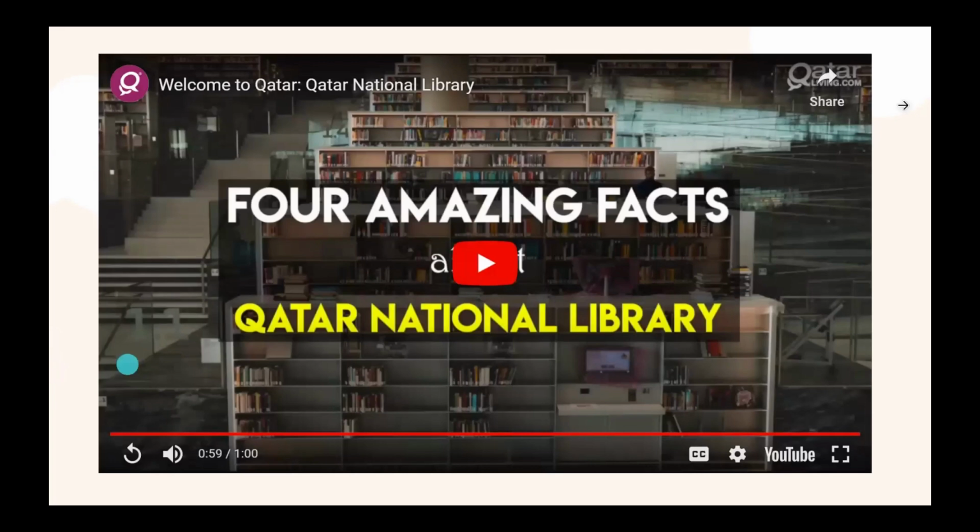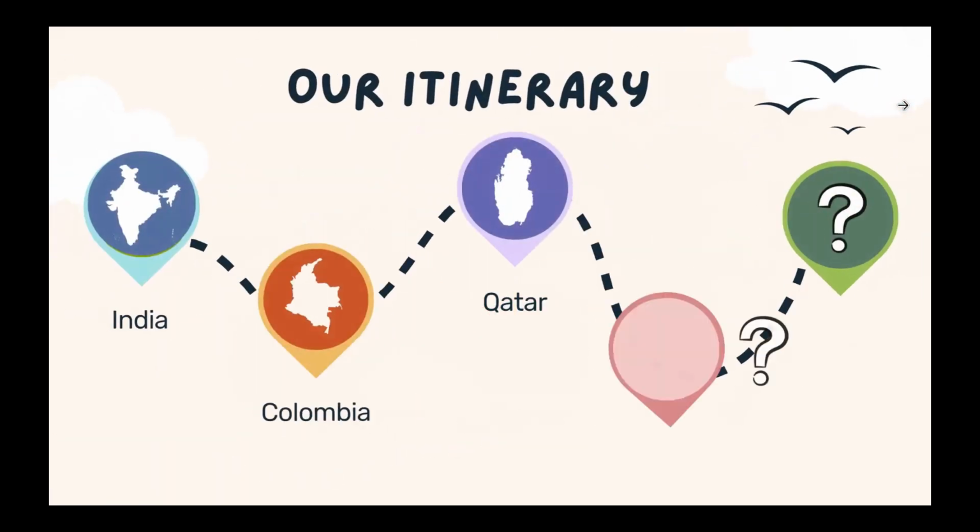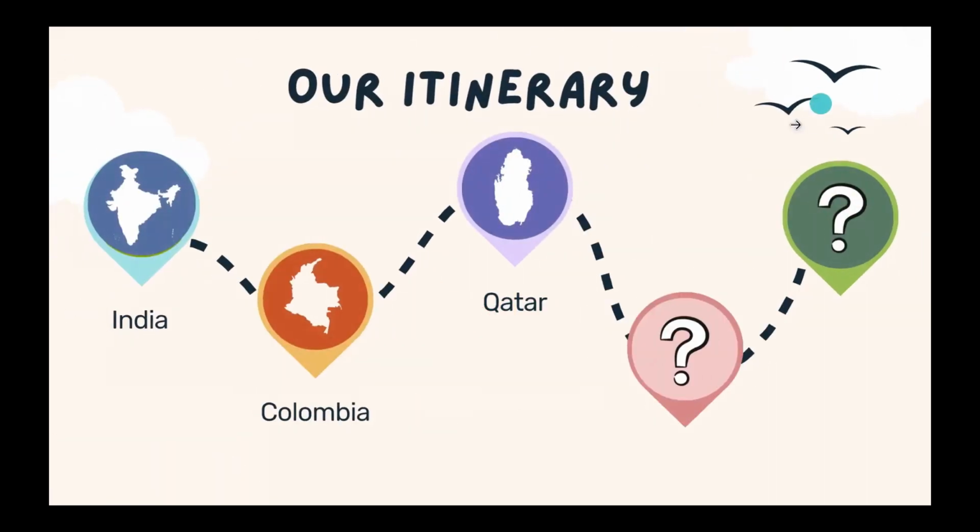All right. So that was the Qatar National Library. We're going to go on to our fourth stop on the tour.